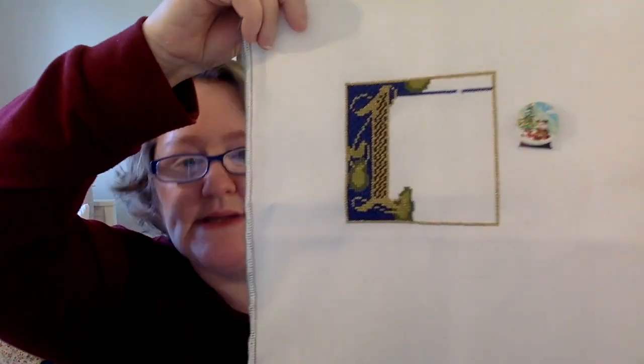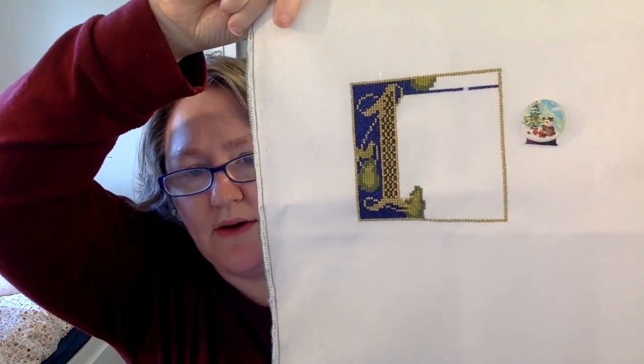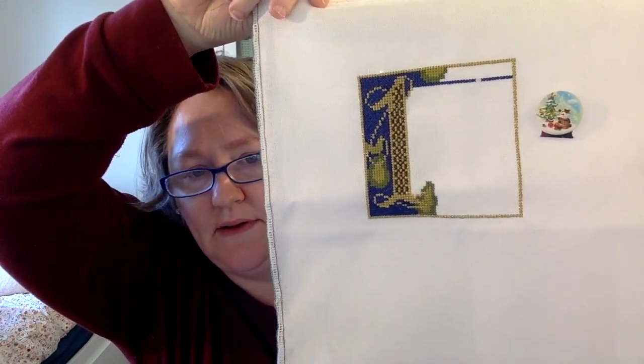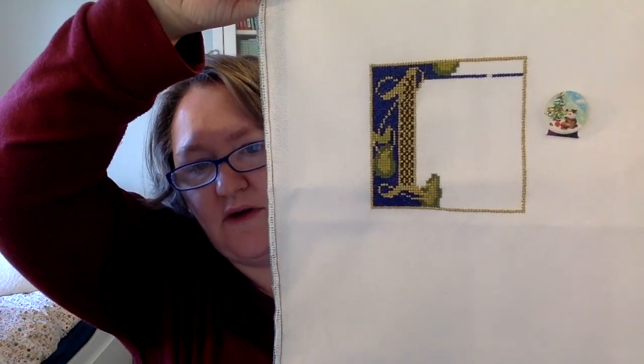And I'm using the threads that came with the kit, but I did change out the fabric. It's just a 28 count even weave fabric. But other than that, everything is the same. You can see the number 1 is all filled in, and I started working across that block. These blocks are, I can't remember, maybe 56, 58 by the same. But they are full coverage inside.